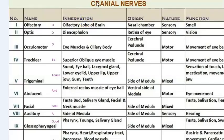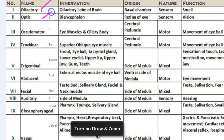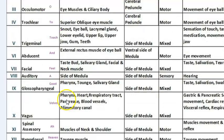So guys, there are 12 pairs of cranial nerves. So totally 24: 12 on the left, 12 on the right. Twelve pairs, you remember. How to remember the names? There's a mnemonic: O, to touch and feel a good velvet are heaven. So you have the olfactory, optic, oculomotor, trochlear, trigeminal, abducens, facial, auditory, glossopharyngeal, then the vagus, the spinal accessory and the hypoglossal nerve.